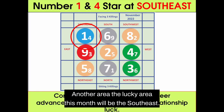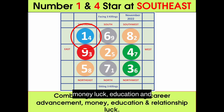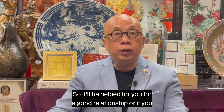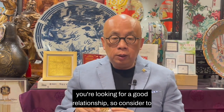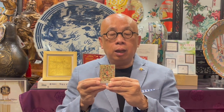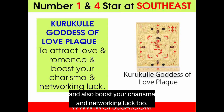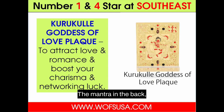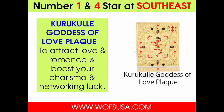Another area, the lucky area, this one will be the southeast. These two lucky stars combined will bring career advancement, money luck, education, and relationship luck to you. So it will be helpful for a good relationship. Or if you are single, you're looking for love, you're looking for a good relationship, consider placing this Kuli Kuli, goddess of love plaque, to attract love and romance, and also boost your charisma and networking luck too. The mantra in the back, place it at the southeast this month to attract good relationships for you. Everybody likes you.